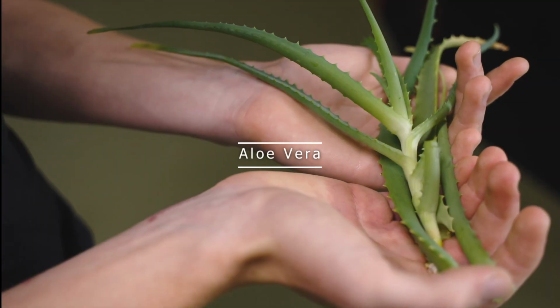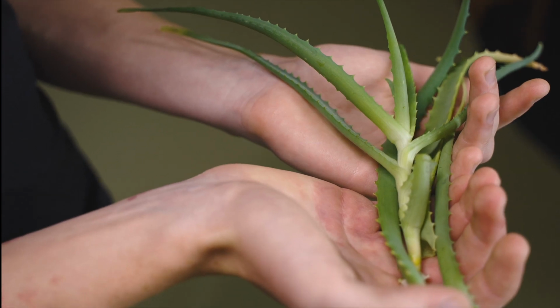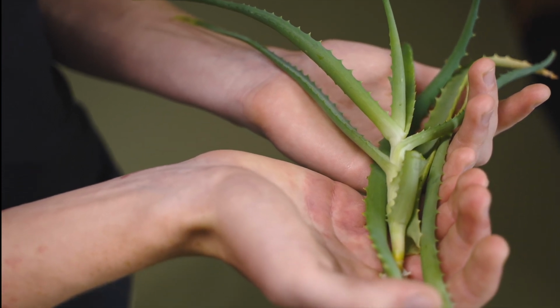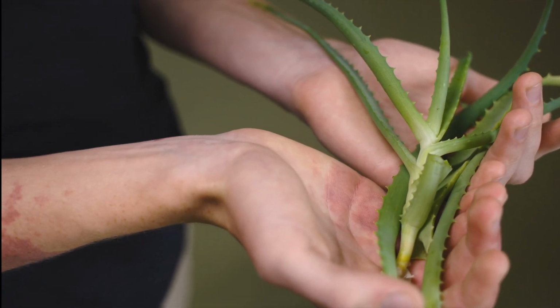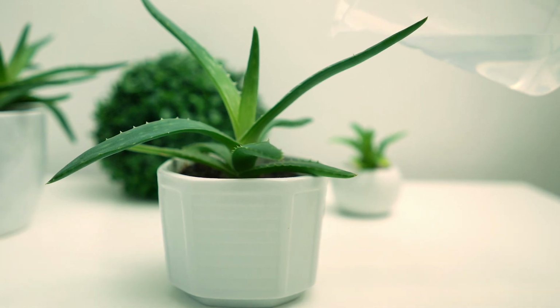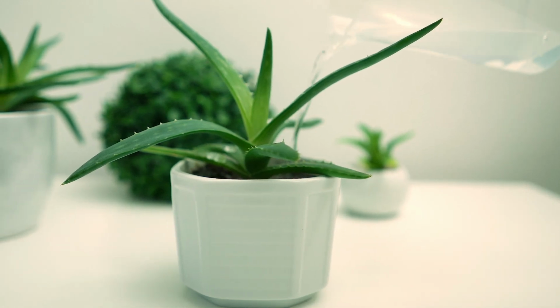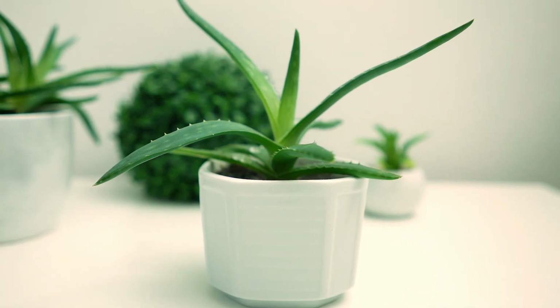4. Aloe Vera, the healing plant. Aloe vera is a must-have kitchen plant, not just for its beauty, but for its incredible healing properties. This low-maintenance succulent thrives on bright windowsills and needs very little watering. The thick, fleshy leaves store gel that's packed with vitamins, enzymes, and anti-inflammatory compounds.